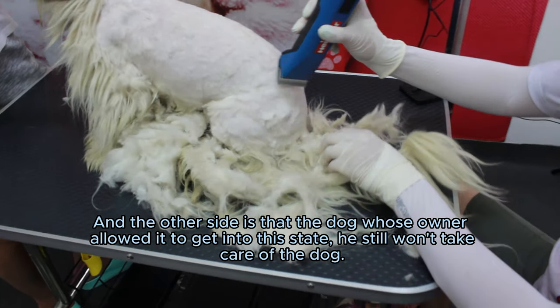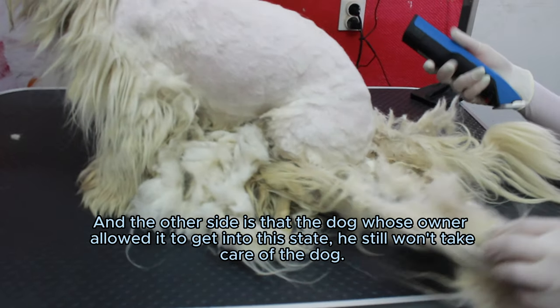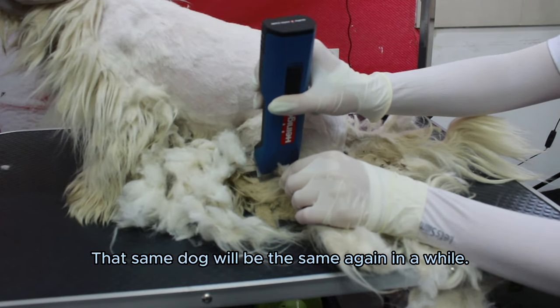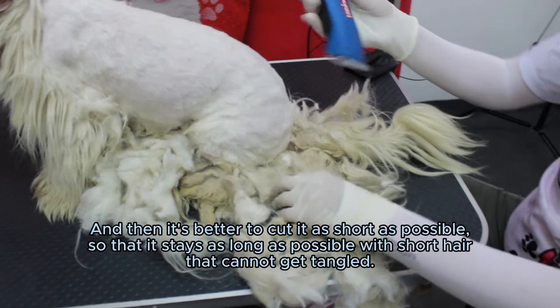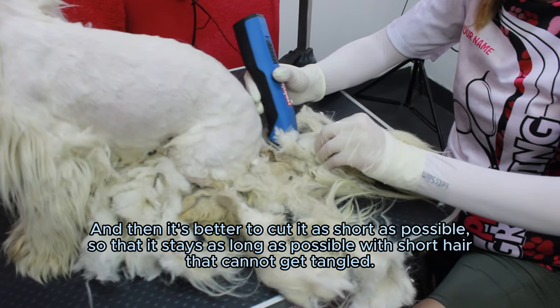And the other side is that the owner who allowed the dog to get into this state still won't take care of the dog. That same dog will be the same again in a while. And then it's better to cut it as short as possible, so that it stays as long as possible with short hair that cannot get tangled.